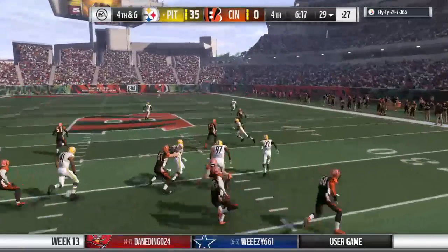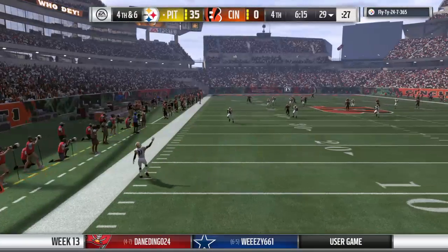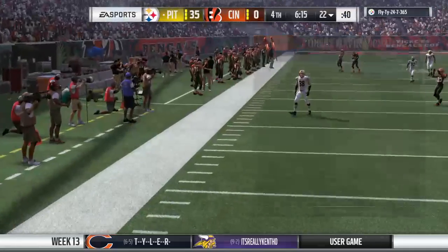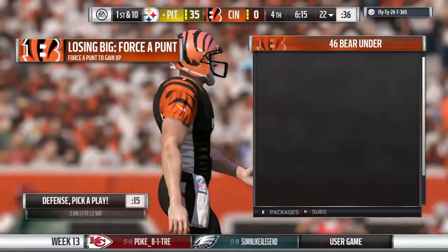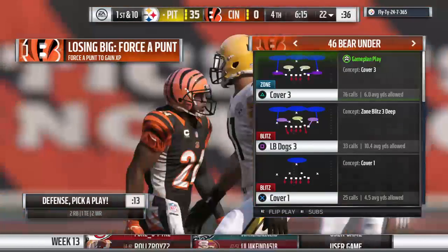This is away and a very good kick angled for the sidelines. And no return here. Where will they spot it? They say just outside the 20-yard line. The Steelers offense now, they get ready to head back on the field.